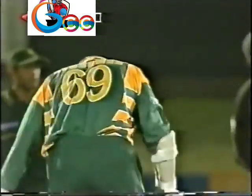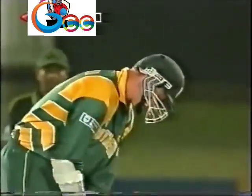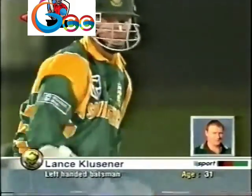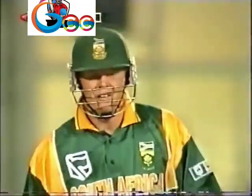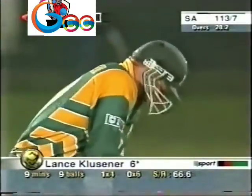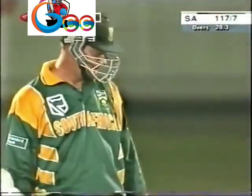Left-handed Lance Klusener, the Zulu, comes in for South Africa. The leg, you want to go that way? It's a good shot from Pollock, 4. Excellent shot. Too short, not enough pace on this delivery. Bounded by the fact there's only 3 wickets left. Pulled away by Klusener with authority.